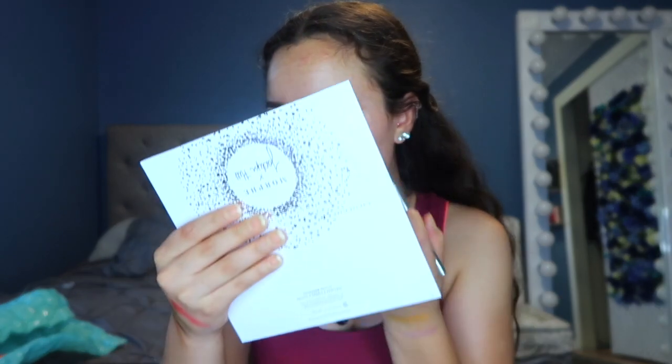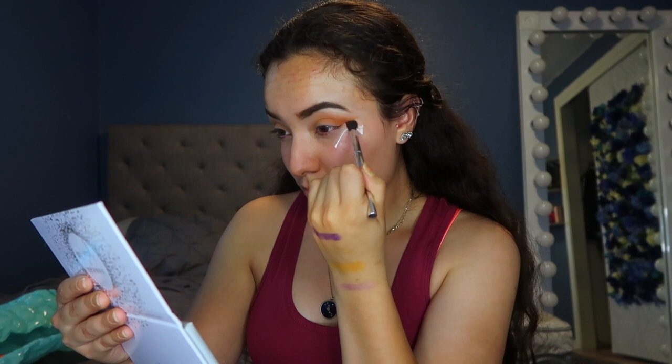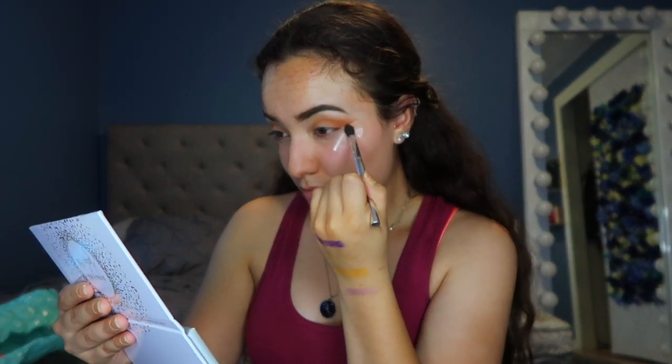Okay, next we're gonna go in with Alert, that same palette, this one right here. Let's see. So let's just go in with that. And we're gonna try to focus it more on the outer crease. So I'll do the same.